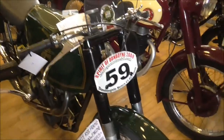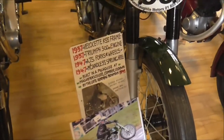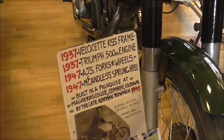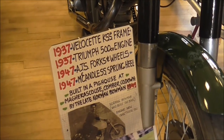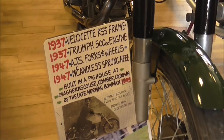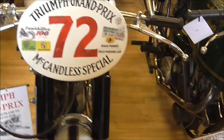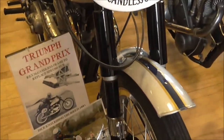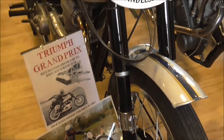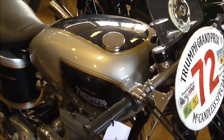And it's got a whole multitude of different parts here from 1937, the frame, with a Triumph 500 engine. Bits and pieces, but it's here. And here we have got a McCandless special, Rex McCandless, famous rider from way back when. It's a Triumph Grand Prix. That is very nice.